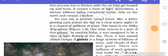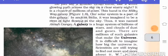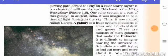If you look at the night sky, you can see a white glowing path across it. That whitish broad band is a cluster, a group of millions of stars. This band is the Milky Way, and it is called the Milky Way, as you can see in the image.